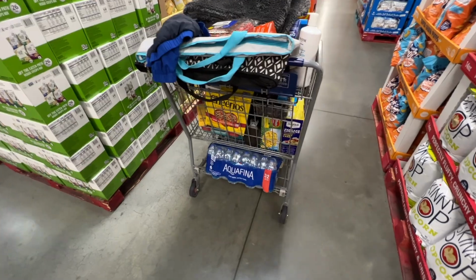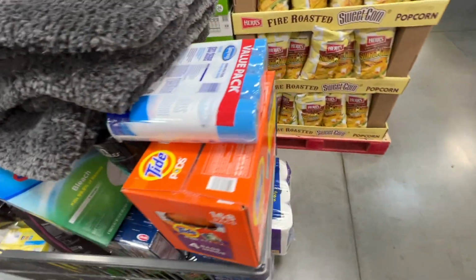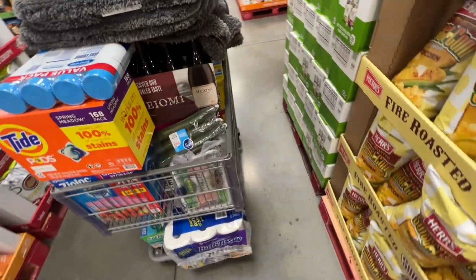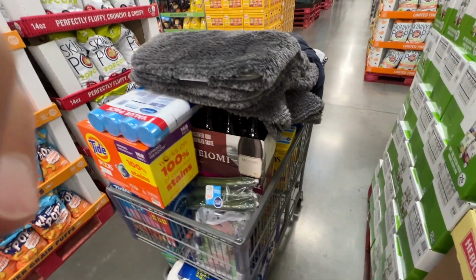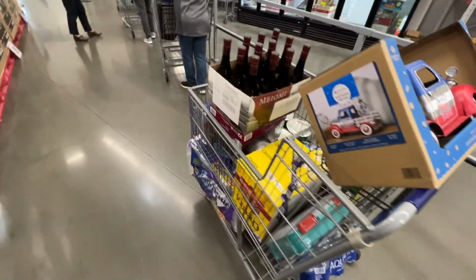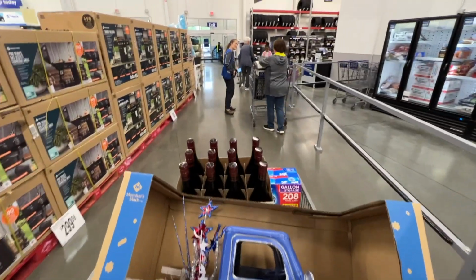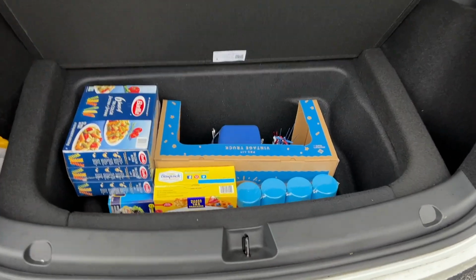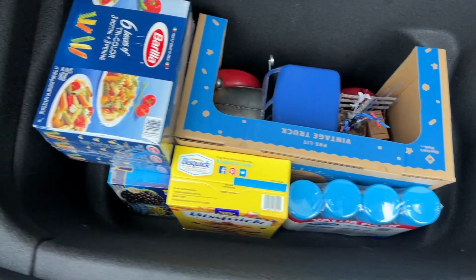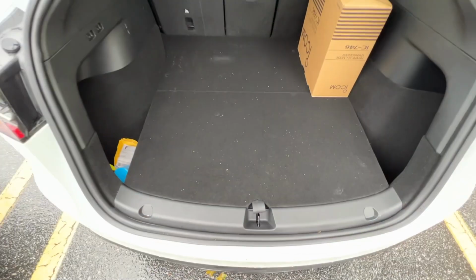We are getting near capacity here. That's what I'm talking about. There you go. 2 baskets full. All right, let's fill this baby up. Got the well kind of filled up. Probably stick a few more things in there, but we'll just leave that there for now.